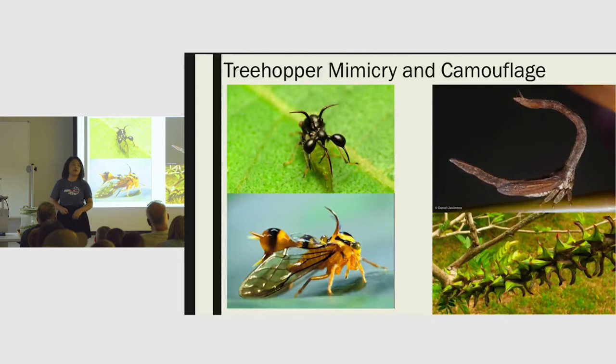Yes? You know what? Pictures make them look big. How big are these? That's true, it does make them look big. Half a centimeter. Half a centimeter. So they literally look like little thorns on the plant.